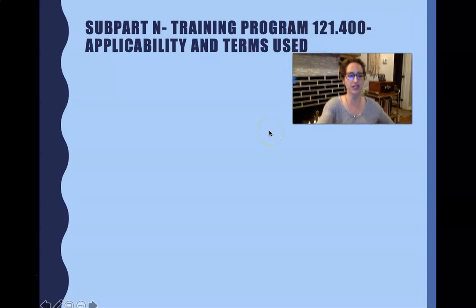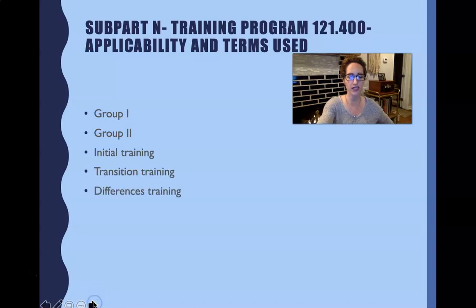Subpart N, I just want you guys to know some training terms that you might see. Group 1 and 2, initial training, transition training, differences training, and even though it's not on there, there's a few more like upgrade training. You might see some of those terms, I want you to be familiar with. Group 1, that type of training is going to be for props, including reciprocating powered and turboprop powered airplanes. And Group 2 is going to be turbojet.